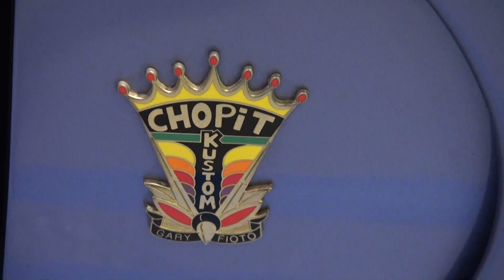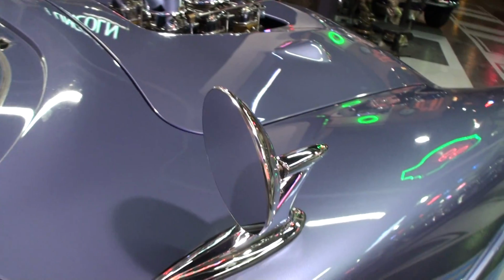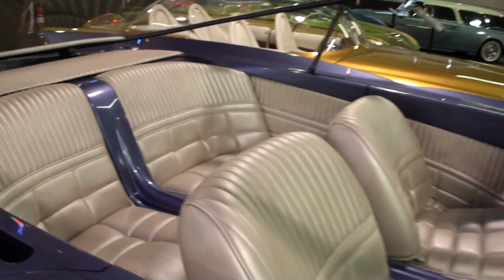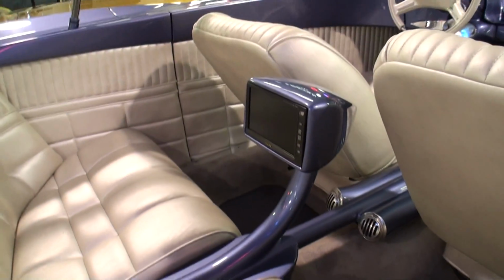And very much a one-off, Lou. They didn't do another one of these. It took him years to produce this car, many years. And then as you go inside, I can only imagine, because I'm trying to describe it, and Lou's got the camera here, but where do you go next with this car? Because the shapes and... Look at the back seat. Look at this.